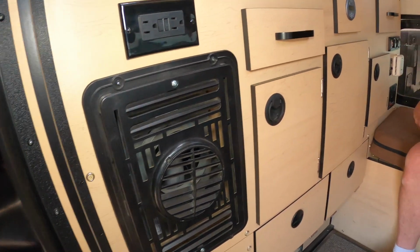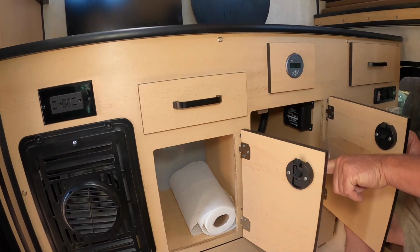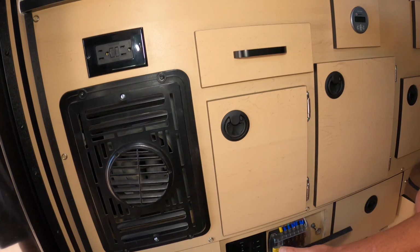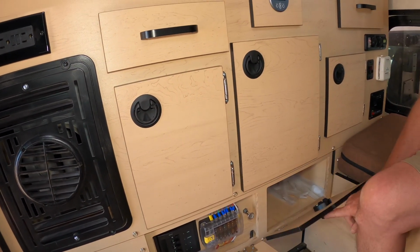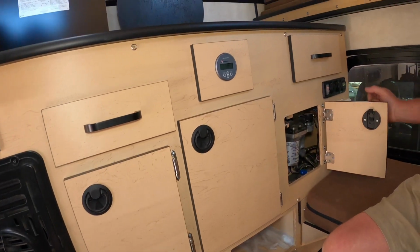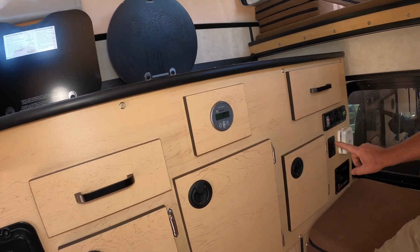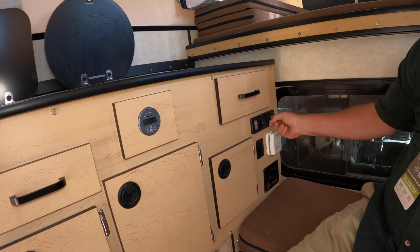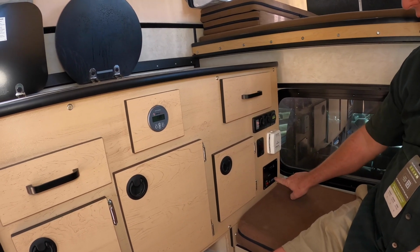They're just storage, silverware drawers. Storage down below: pots, pans, plates, cups. Electrical down here for all of our circuits and fuses. Nice. More storage here, water pump, hot water in here. Standard stuff: thermostat, hot water switch, 12-volt outlet, USB outlets, water monitor, battery monitors.